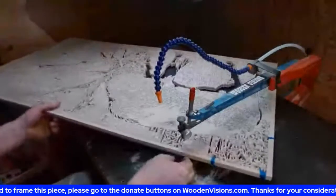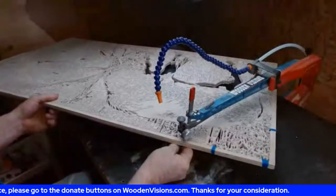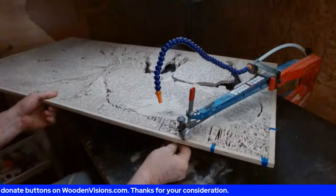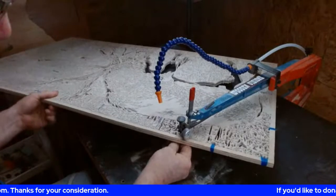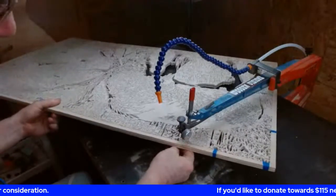There are a bunch of little bitty cuts in here. I have no idea how many, but all those little bitty cuts make a detailed project that gets oohs and ahs when you're done. So that's why I put myself through this.